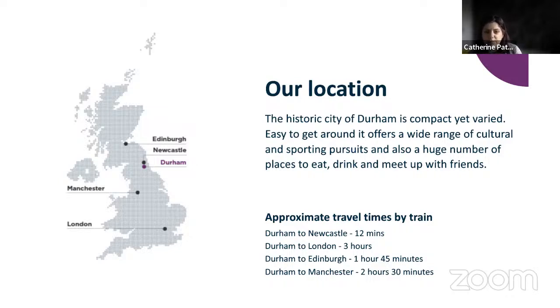But at the same time, we're really close to all of the major cities across the UK. So if you wanted to go to Newcastle, that's only 12 minutes by train. Down to London is 3 hours. Up to Edinburgh is not even 2 hours, it's about an hour and 45 minutes. And if you're interested in going across to the other side of the country, we've got Manchester, which is about 2.5 hours by train.